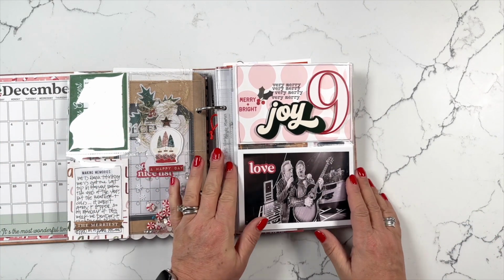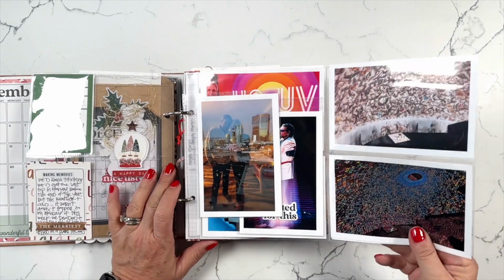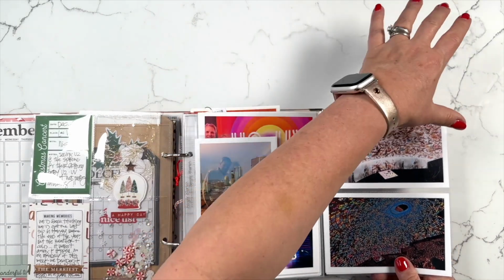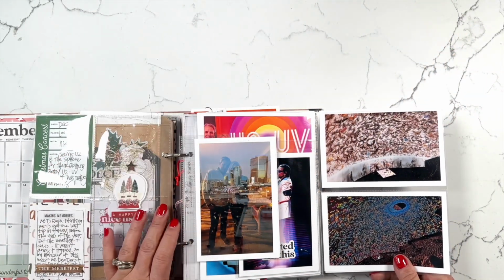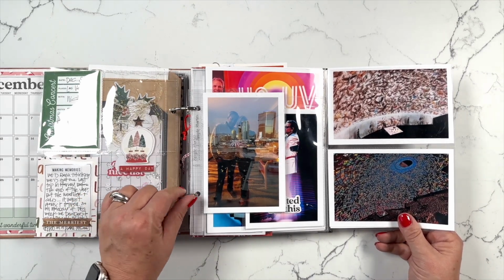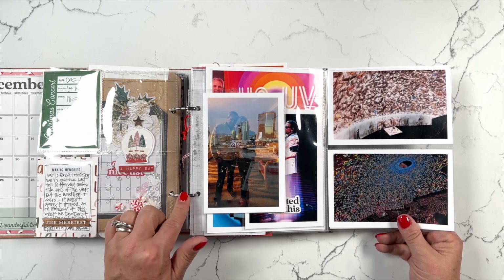So what you have here is an interactive pocket page. This is actually a 12 by 12 pocket page. I just cut off this top row of pockets right there. What you may not know is that there are only a few manufacturers in the world that manufacture the ring mechanisms or the binding mechanisms.